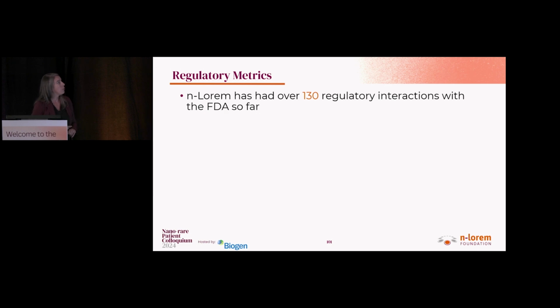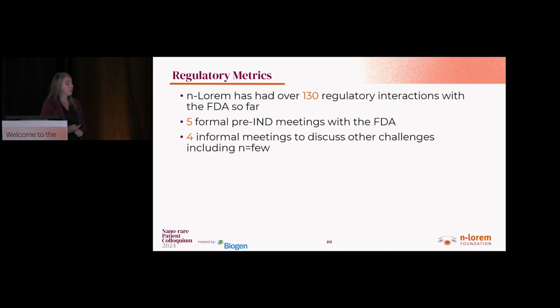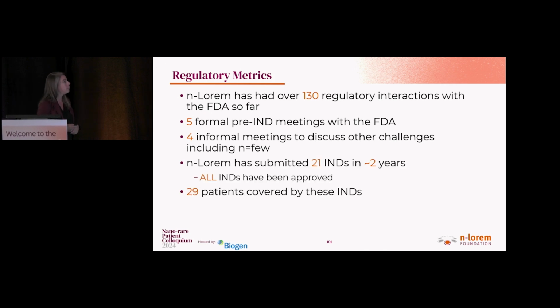So I'm going to go over a few metrics now for the regulatory aspect. We have had over 130 regulatory interactions with the FDA so far. We've had 5 formal pre-IND meetings with the FDA. This is where you discuss early on with the FDA to present them your plan, and they can provide advice at this point. We've also had informal meetings with the FDA. This is a bit unusual, but we've been able to use this forum to discuss different challenges, including moving beyond N of 1, and I'll cover that in the next slide.